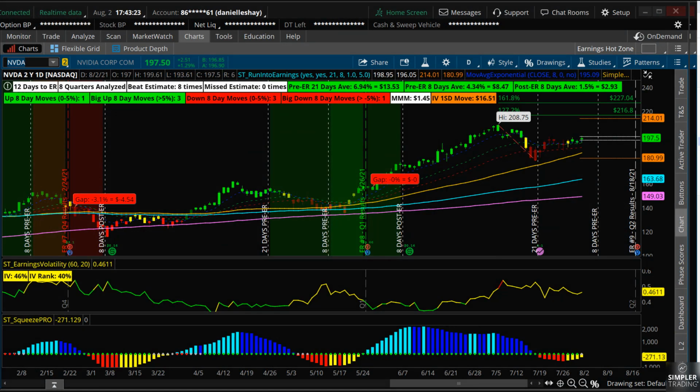So today I'm going to be talking about NVDA. I like NVIDIA for a variety of reasons. Number one, it already had the massive rally going into the split. We pulled back. We're sitting up above the 50 simple. It's a really great place that I like to buy.